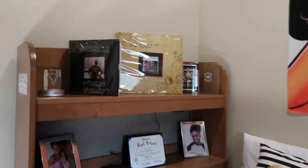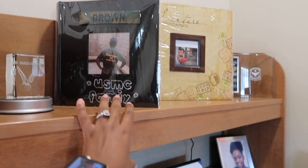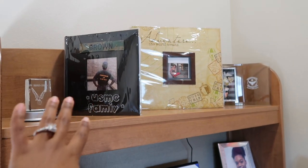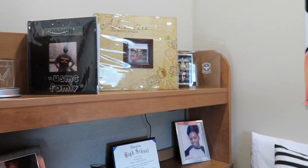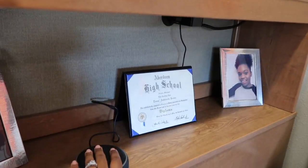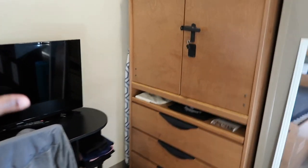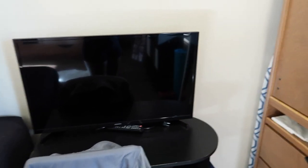And then I have my little photo albums. This one, since I'm getting out of the Marine Corps soon, I printed off all of the pictures from my whole career and put them in there as a memory album. More pictures, my Alexa, high school diploma, more pictures of me. That's my fiance's TV. Don't feel like I just got random TVs in here.